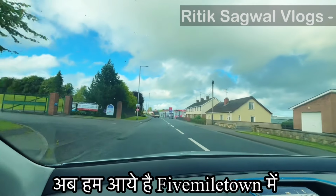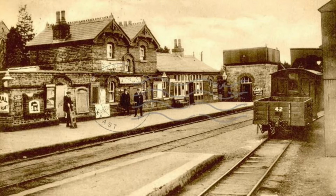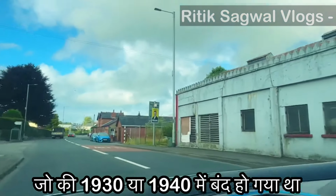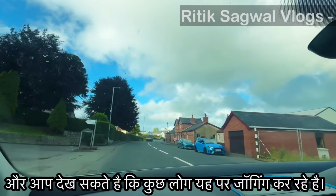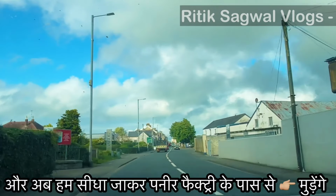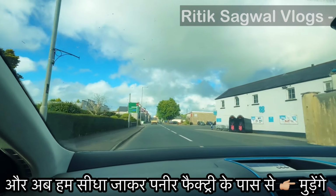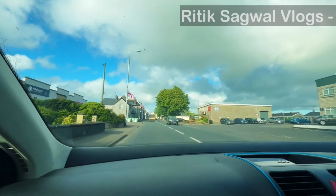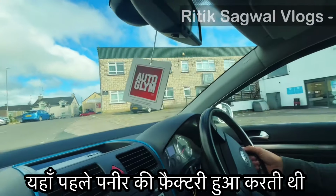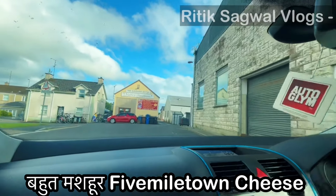Now we have arrived in Fivemiletown, and first of all I will show you the old train station, which was closed in 1930 or maybe 1940, and you can see some people jogging here. Now we go straight and take a right turn near the cheese factory. This used to be a cheese factory. Very famous Fivemiletown cheese.